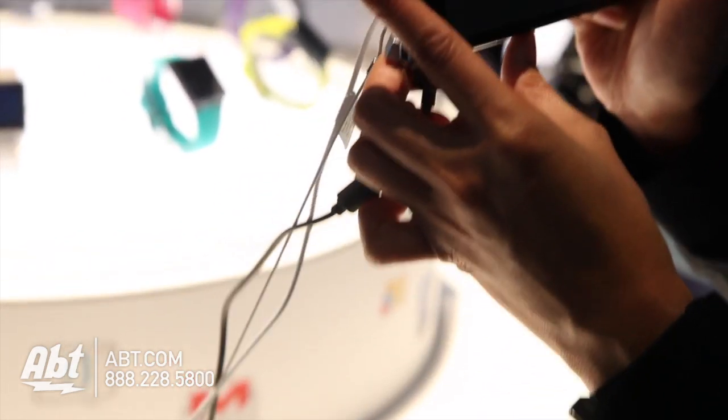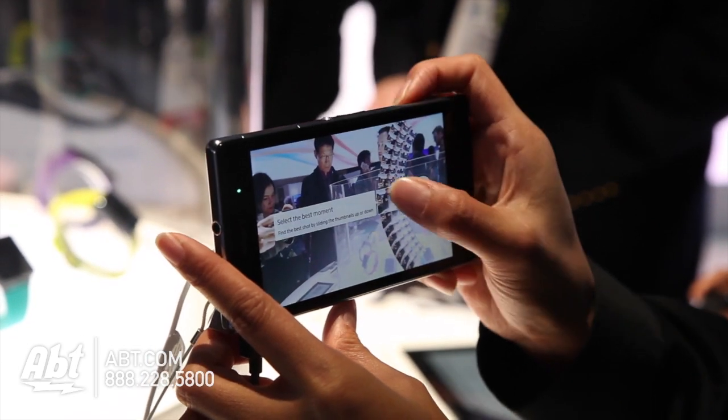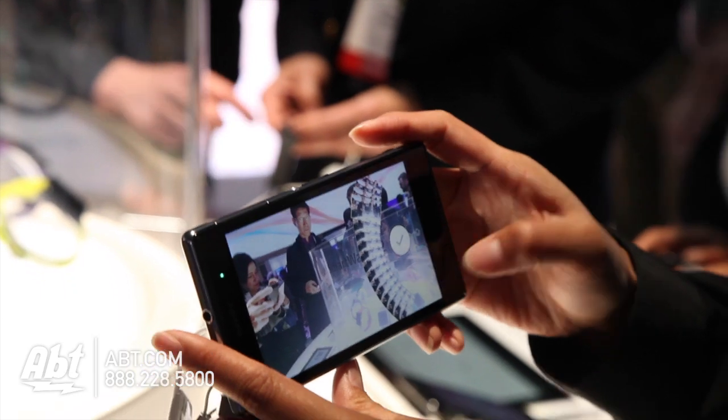So time shift burst is neat because I'm going to take a picture, but you'll notice that there are 30 photographs, and I'm going to make him look up and down and up and down. All right. So there's lots of really fun apps.